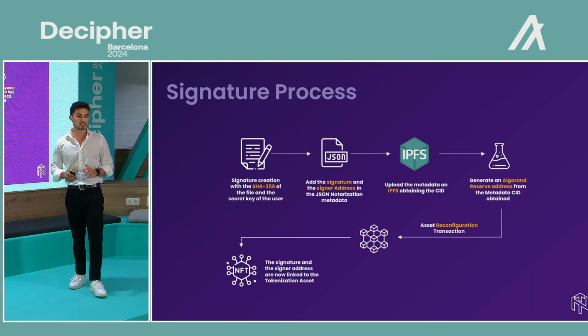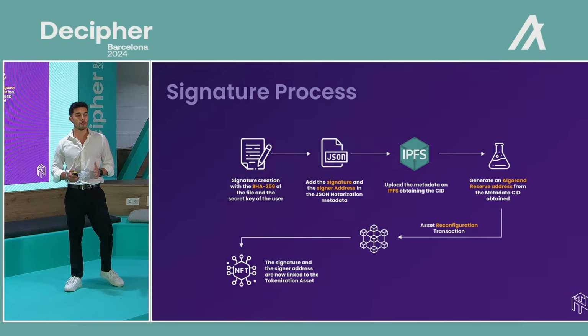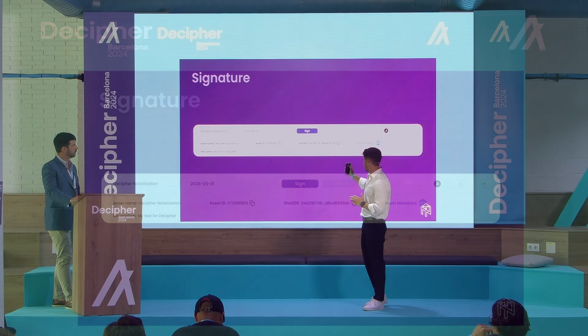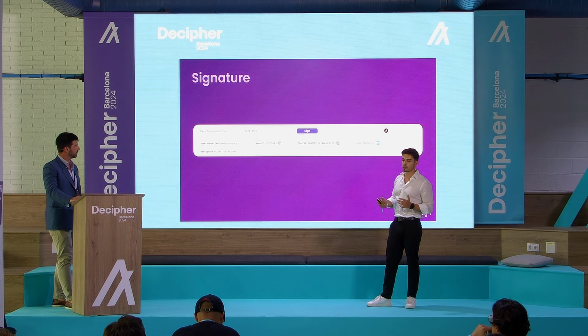The signature process starts with the creation of the signature string, with the hash of the file and the private key of the user wallet. After that, we add the signer address and the signature string inside the metadata, and again we upload it on IPFS, and we generate a new reserve address that we use to reconfigure the asset. From the app, we can see our notarization, and if we want to sign, we just need to click on the sign button and insert our Toknox password.